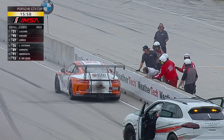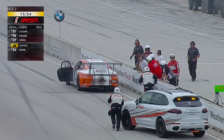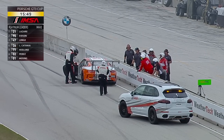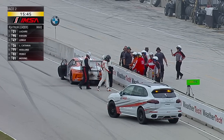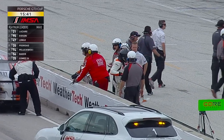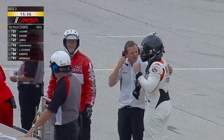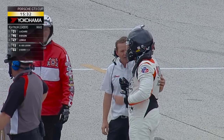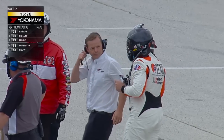Round 10 of the IMSA Porsche GT3 Cup Challenge USA. And this is our first full course yellow. Jesse Lazare's 8.5 second lead is about to be negated. Anthony Imperato then comes out of the car and rather resigned as he steps across to speak to the IMSA officials. The Wright Motorsports team there.